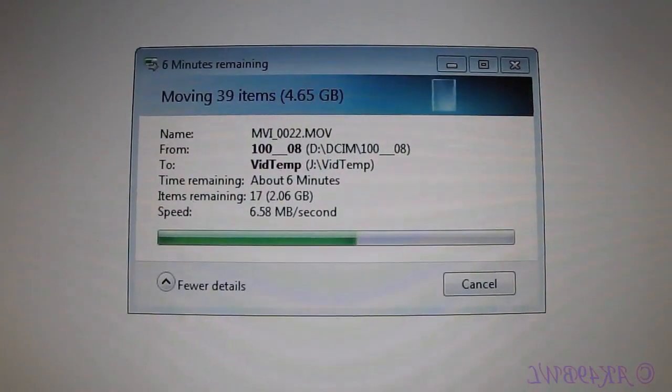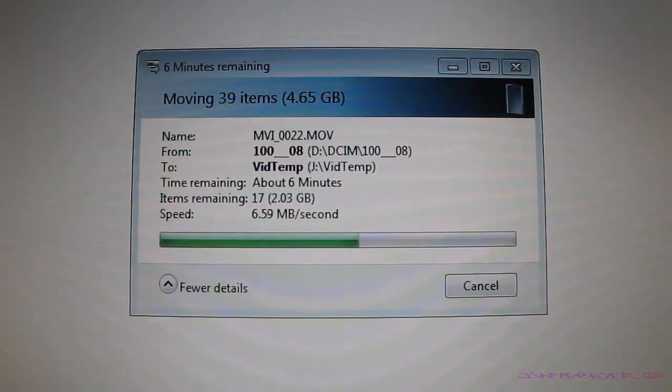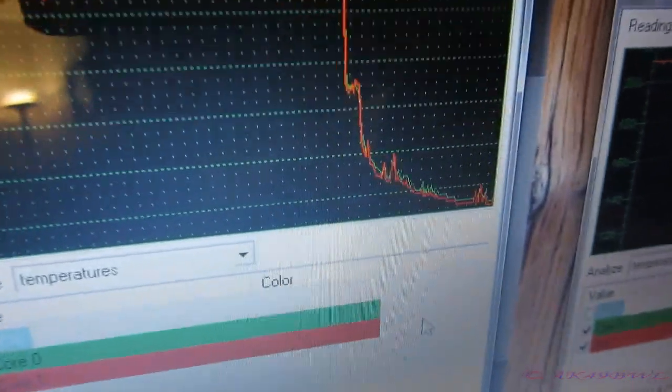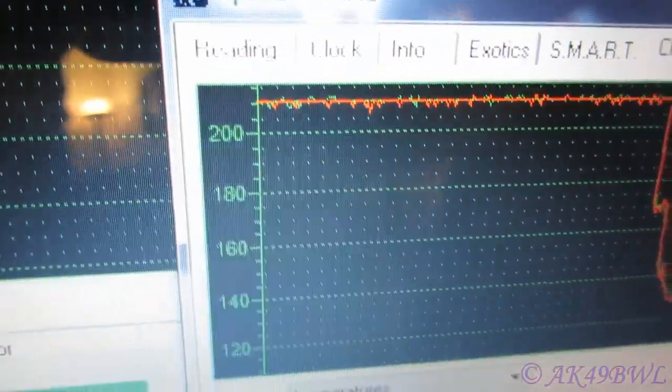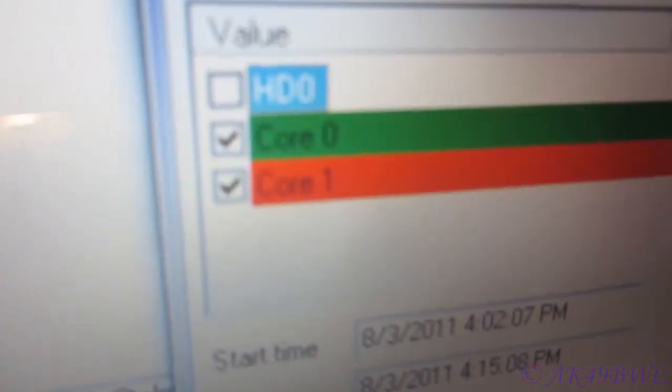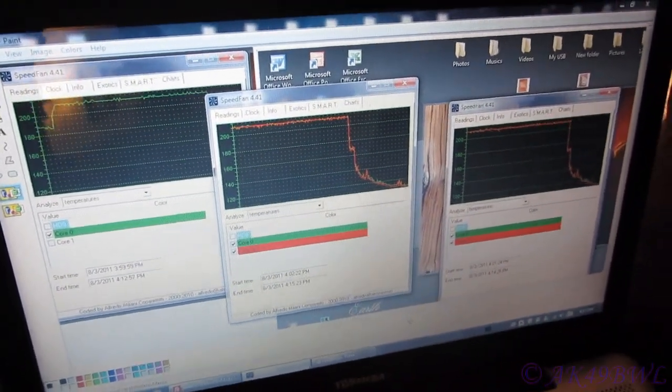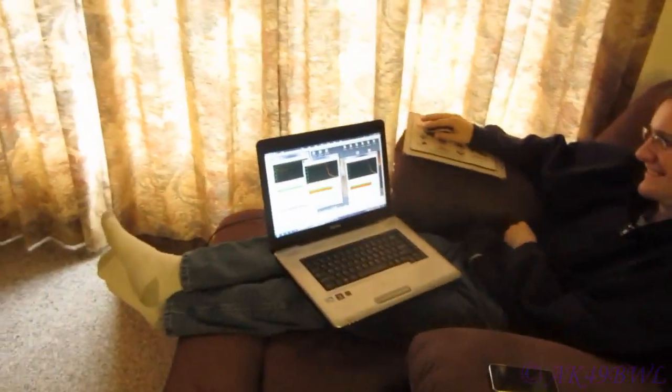If you move these files any slower, you'll be putting them back on the freaking card. Now what's this thing doing? Those are screenshots of my screen. And that's currently what's happening. I think it says 111. Yep. That is impossible. CPUs do not operate at 210 degrees. That does not work. What is boiling? 212? Yeah. And it's still working now, so... Yeah. Obviously, it did not get that hot.